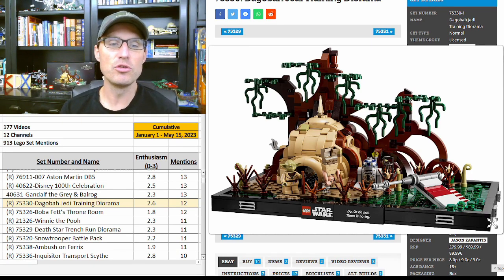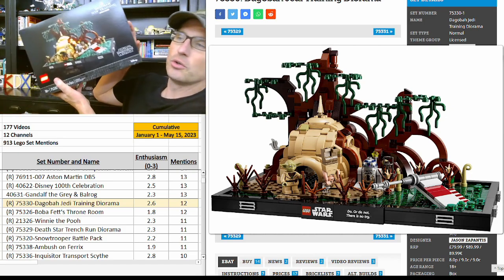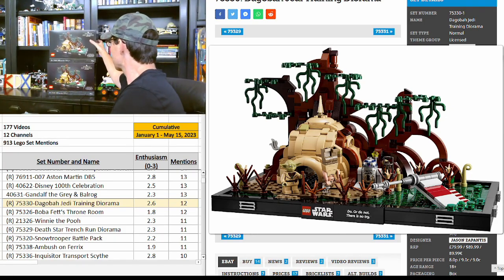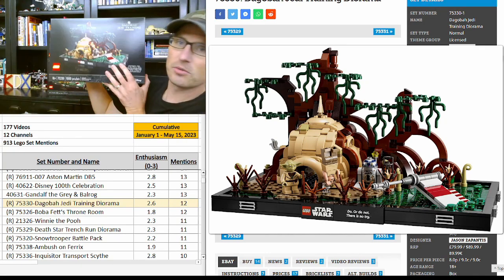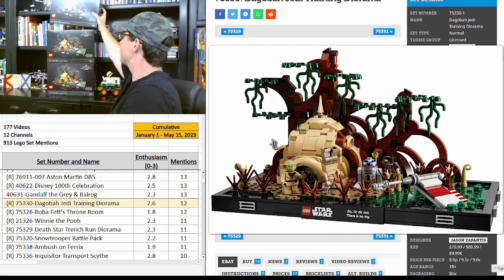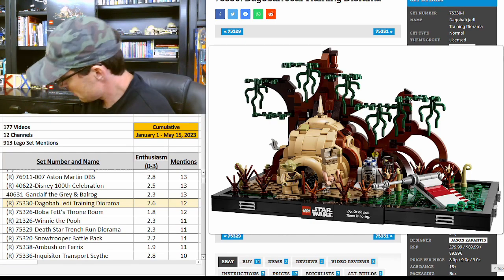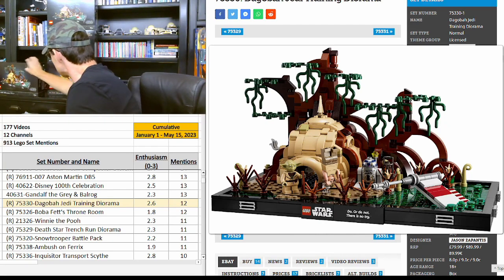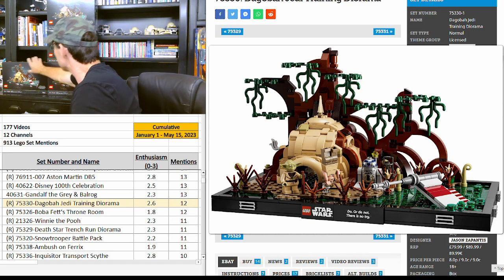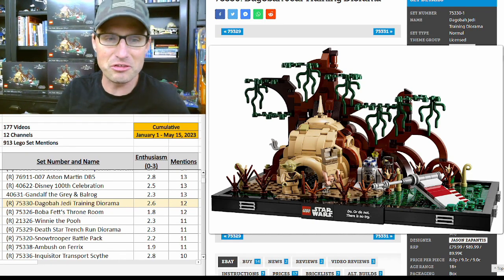An E-score of 2.6 for those 12 mentions is very good, and not only did I get one of those sets, but I got 2. I got 3. And I got 4. And hopefully they don't topple over. I think the top one there is probably just out of the screen for you.